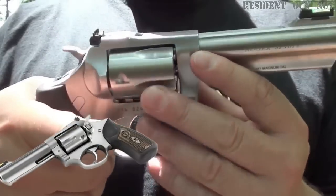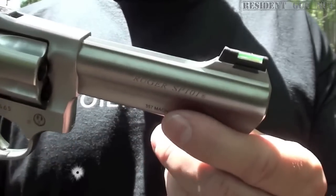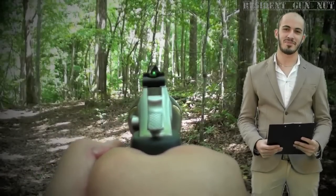My top pick, the 357 Magnum with a 4.2-inch barrel. Why? It's got a full underlug, a fiber-optic front sight for quick aim, and a rear sight that's fully adjustable. And let's be honest, nothing says I mean business like a revolver with a full underlug.